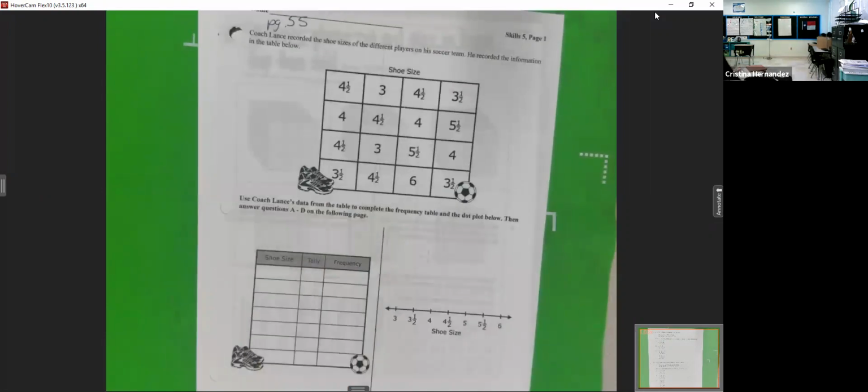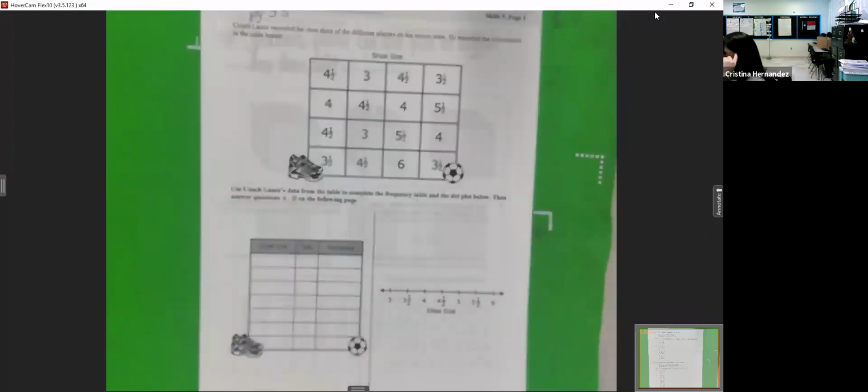So use Coach Lance's data from the table to complete the frequency table. That's one of these. And the dot plot below. Then answer questions A through D on the following page. So we're going to take these numbers and we're going to record them in this chart down here.